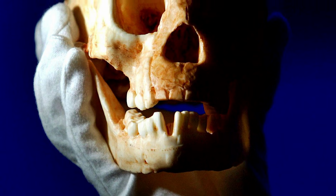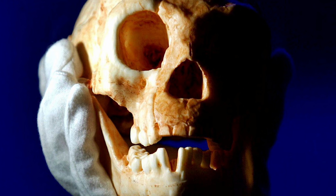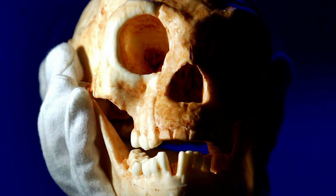But first of all, regarding fossils, what qualities, what features of a fossil are you looking at when you're trying to decide whether this fossil of an early hominin is an early modern human? Well, yes, so if we haven't got the DNA, we're left with what will fossilise, and that's obviously the bones and the teeth. So I've got here a replica of a modern human, recent human skull.